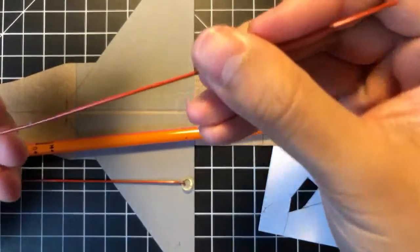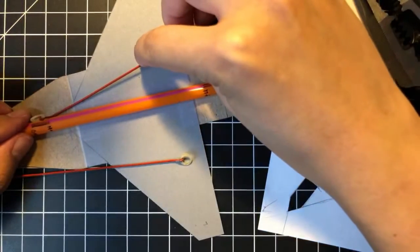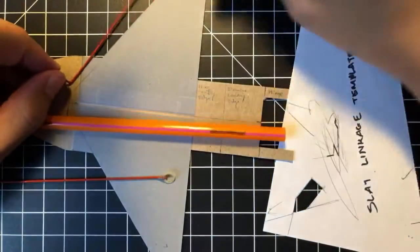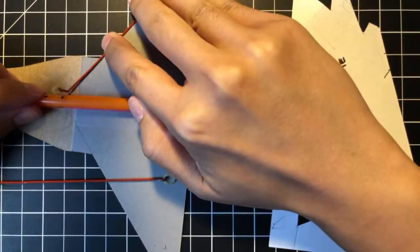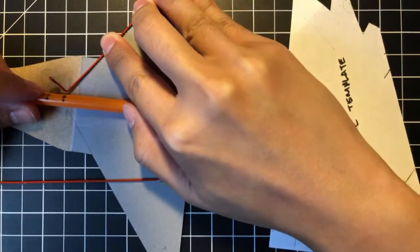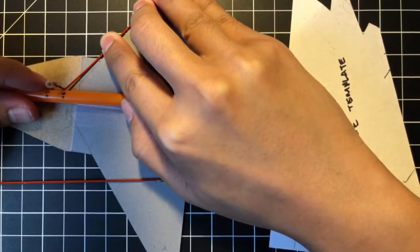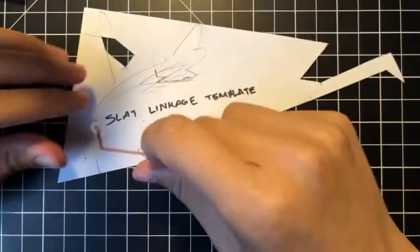Not bad. It's a little tall looking. Maybe we should include the loop length. But essentially what this is going to do is it's going to rotate like this when we deploy our slats. Push this forward. I guess it's not too bad, but let's actually look at this a little bit more closely.